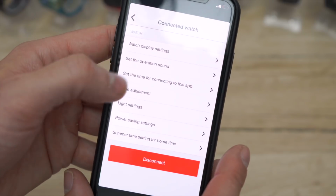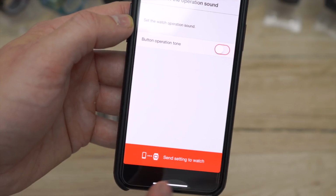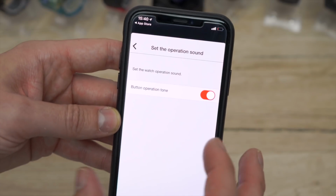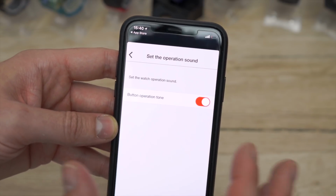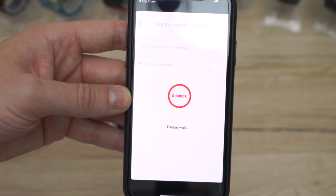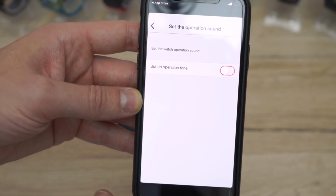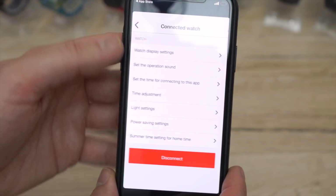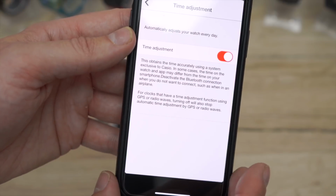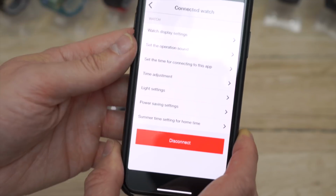You've got the option to set the sounds, so whether it's going to operate the sounds of the watch at all. So currently the watch is actually set to make a beep every time I press the button, say through the modes or whatever. But if I press this here and I press send to watch, setting completed, and now when I cycle through the modes on my watch, it's not going to make those sounds anymore. We've then got time adjustment, so I can adjust the time from here, but obviously it's going to automatically do it via either the phone or through the multiband 6 atomic operation.